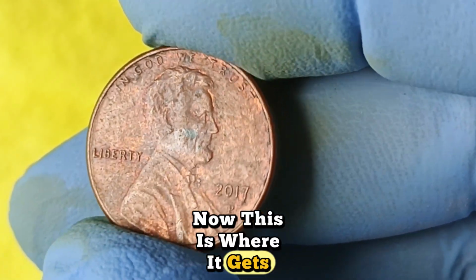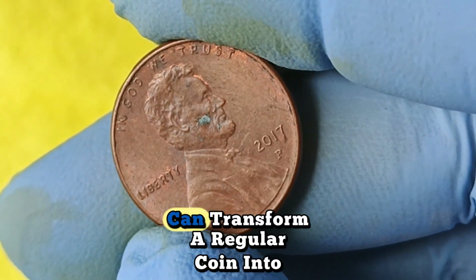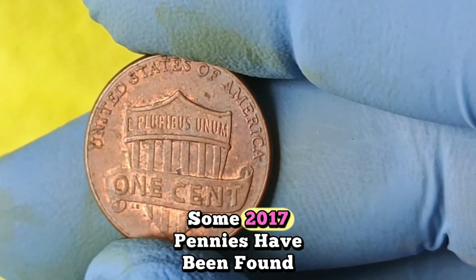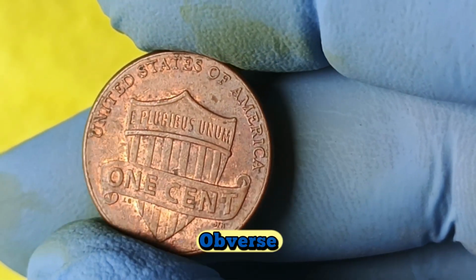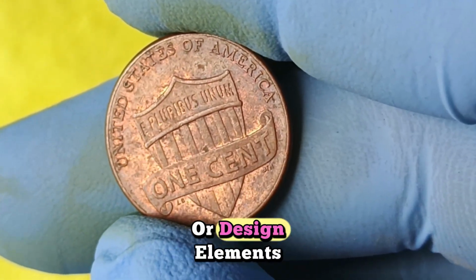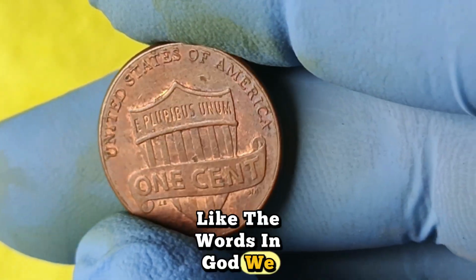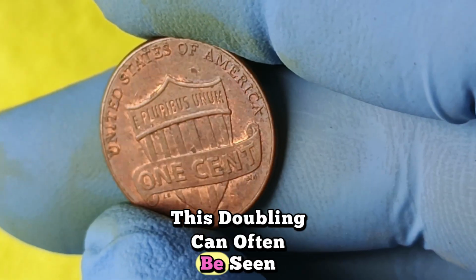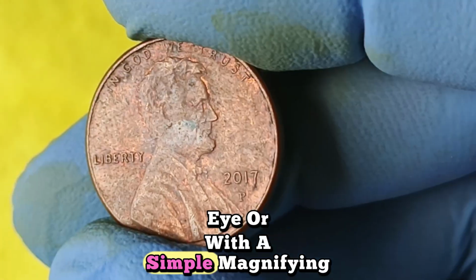Now this is where it gets exciting. Errors can transform a regular coin into a small fortune. Some 2017 pennies have been found with double die obverse, which means some of the lettering or design elements, like the words "In God We Trust" or "Liberty," appear doubled. This doubling can often be seen clearly with the naked eye or with a simple magnifying glass.